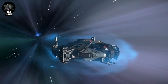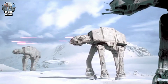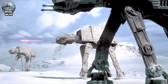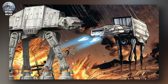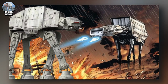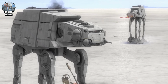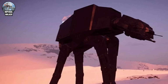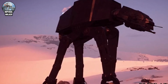They're less flashy, but no less important. Imperial Walkers. Enter the Empire, and its most fearsome symbol, the AT-AT. First seen in The Empire Strikes Back, this all-terrain armored transport became a pop culture icon. It was 20 meters tall, carried troops, speeder bikes, and heavy weaponry, and could withstand most artillery. The Empire used it not just for assault, but for psychological domination.